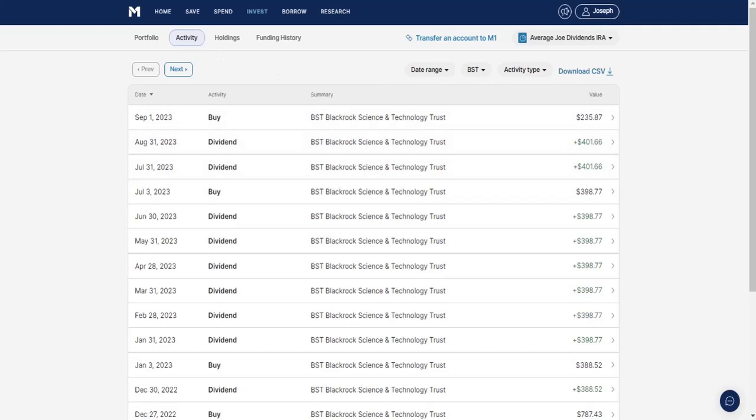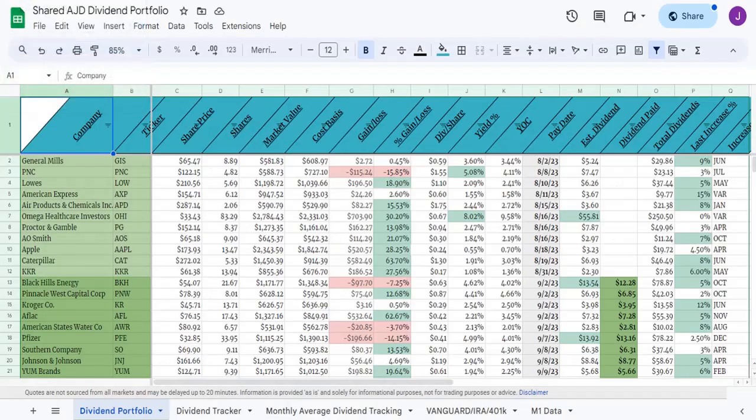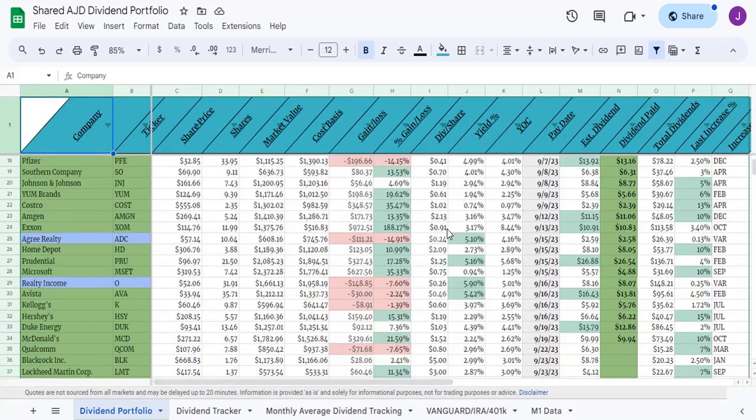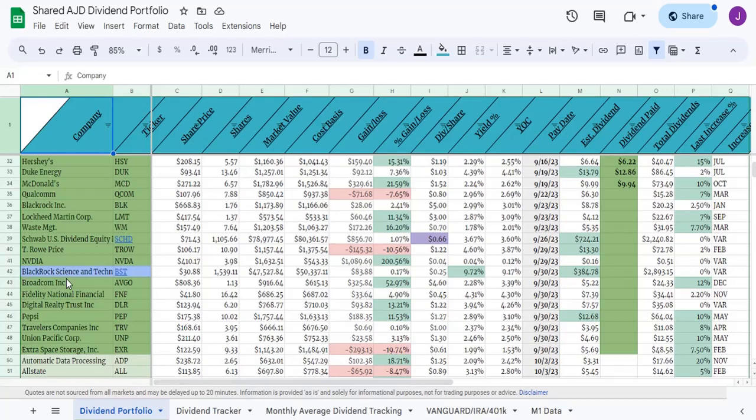And I'm going to jump over now to a Google Docs spreadsheet and just kind of show you how I track this with BST, and kind of show you some of the stats with it as far as what it's paying for a dividend, and also the share price. Since this sheet is live, we can see here on line 42, this is BST right here. Here's my shares right now in my dividend portfolio only. We're just going to go over that. The IRA, I don't have it on this sheet, so it's just there.